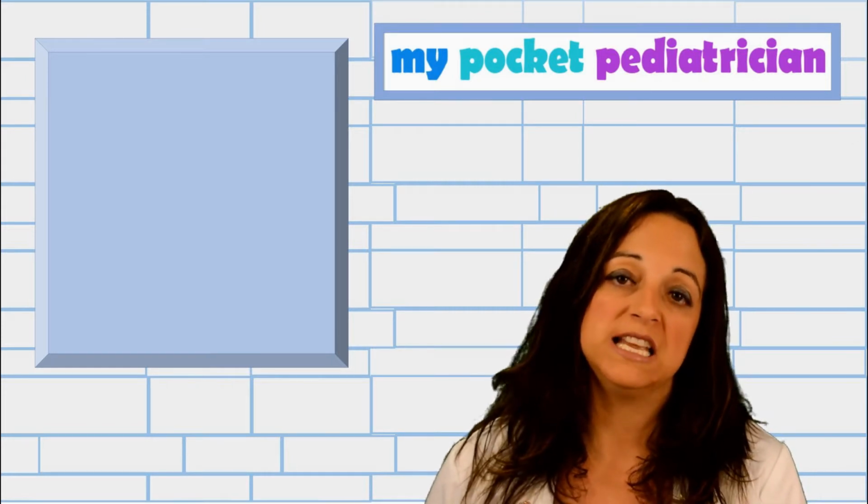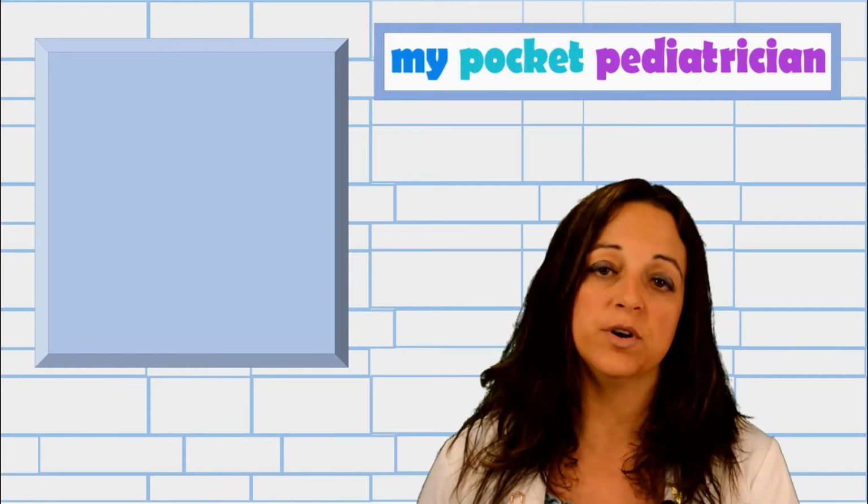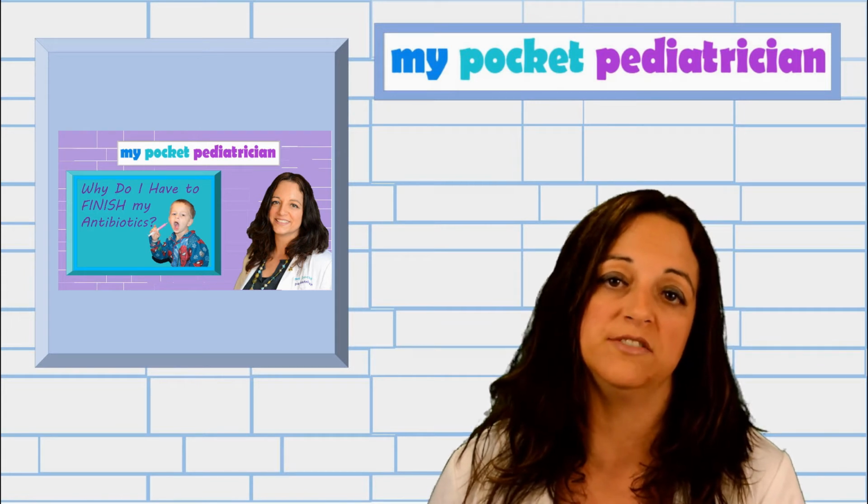If it is, then we would treat with 10 days of antibiotics. Usually penicillin or amoxicillin works great. It's really important that you finish those antibiotics. And if you feel better, you don't stop taking it. You take it all the way till it's finished.